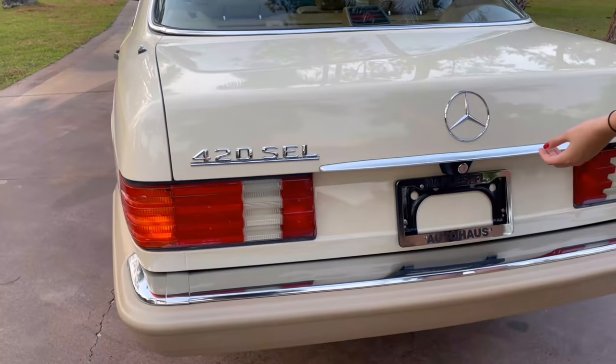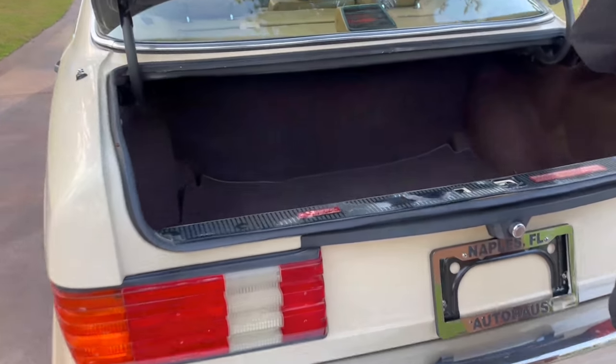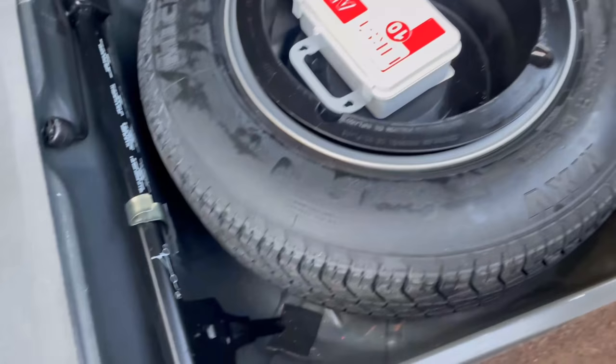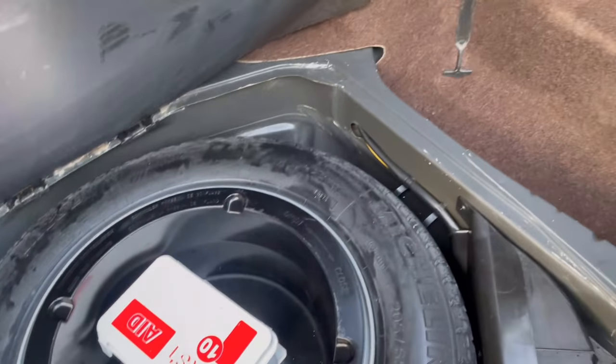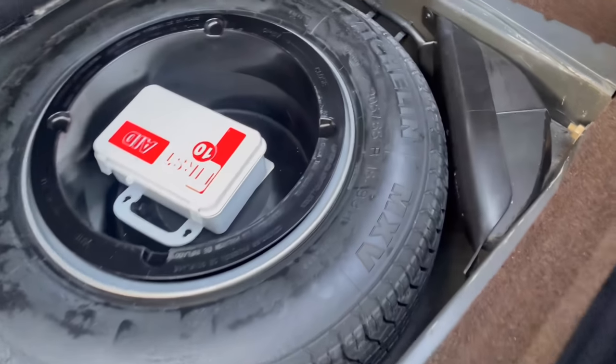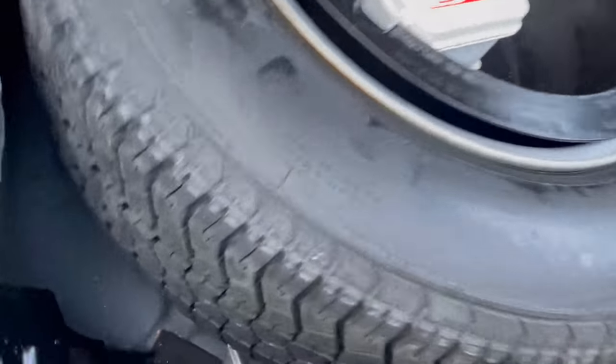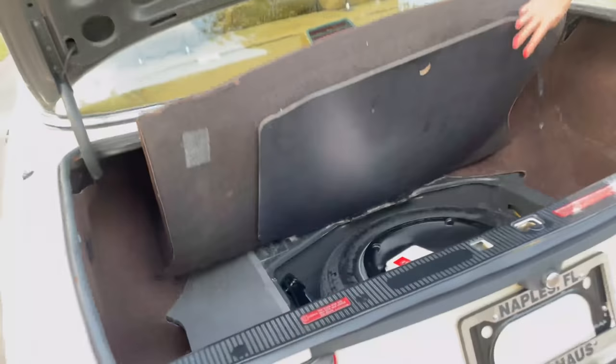And now let me open the trunk for you. Lots of room here. We have a nice carpet in the back. And right here, again, all the original tags all around the car. And again, lots of room in the trunk. Very spacious. And right here is the first aid kit and the spare tire. That seems still the original Michelin it came on. Oh. Yep. Looks like an 80s tire.